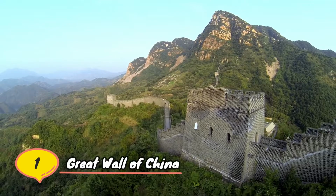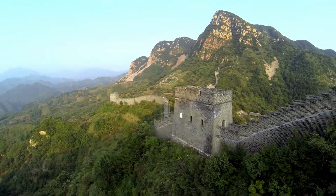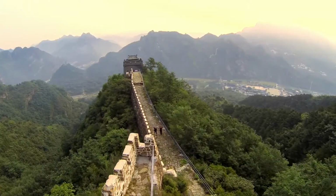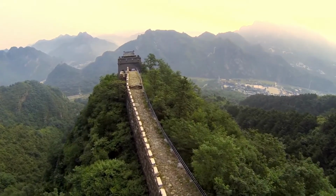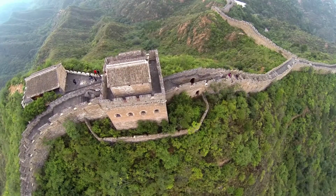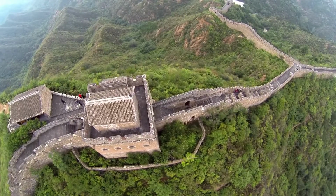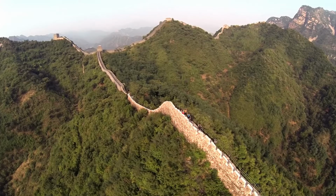Number 1. The Great Wall of China. To protect its northern borders from attacks by enemies, the Great Wall of China was built by the Ming Dynasty. The scale replica of this ancient structure is present in Nanchang, China. According to the builders of this replica, it cost around $600,000 for every 2.5 miles. Therefore, you'd need around $303,000 per mile to construct a new Wall of China.